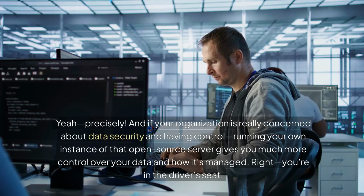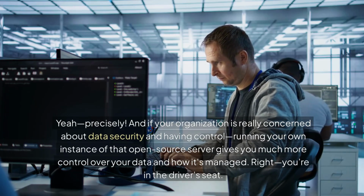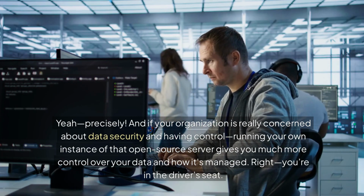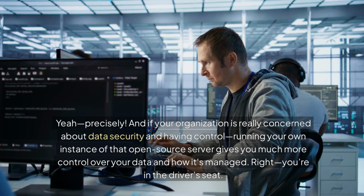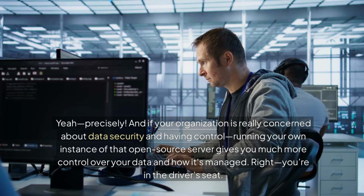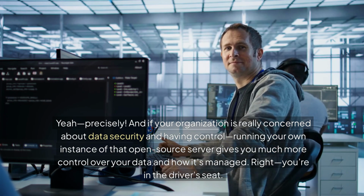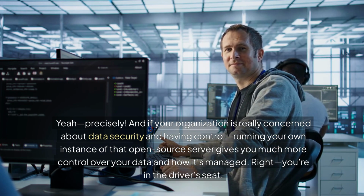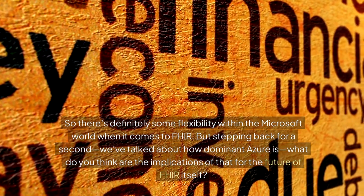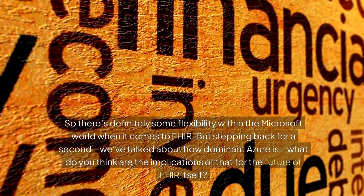Yeah, precisely. And if your organization is really concerned about data security and having that control, running your own instance of that open source server gives you a lot more control over your data and how it's managed. Right, you're in the driver's seat. So there's definitely some flexibility within the Microsoft world when it comes to FHIR.